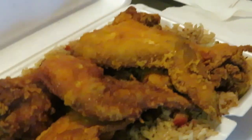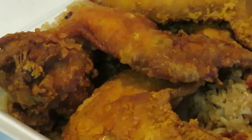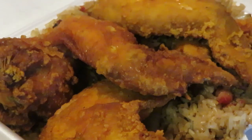And let's see what little mama got. Little mama got chicken wings. Chicken wings and fried rice. That's what little mama got. Girl, love her some fried chicken wings.